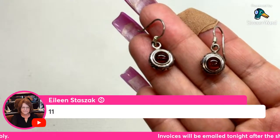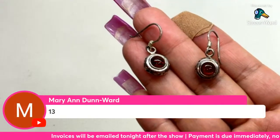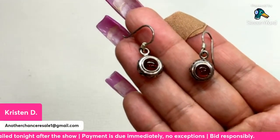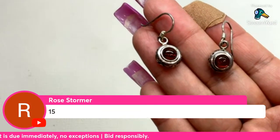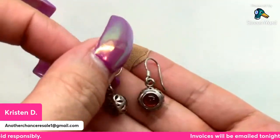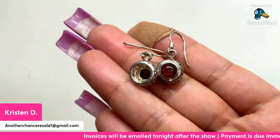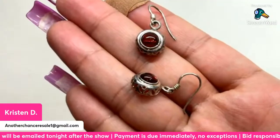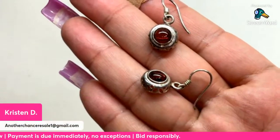13 or better. 13 with Marianne, looking for 15 or better. Thank you, everybody. 15 with Rose, looking for 17 or better. 17 with Beth, looking for 19 or better. Rose is in at 20, looking for 22 or better.